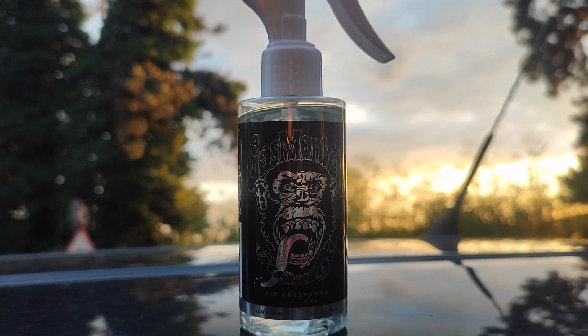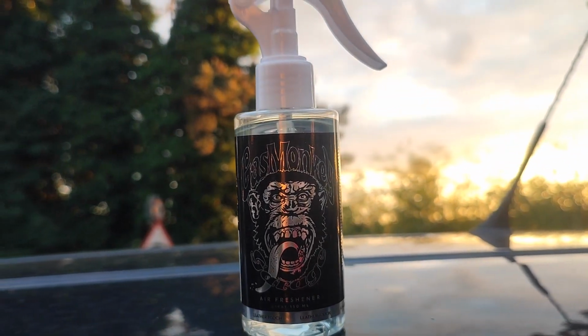However, with the Gas Monkey Garage one, it just smells like a Christmas day from when I was a teenager. Again, it's not an awful smell, but it isn't probably the most desirable smell to me.